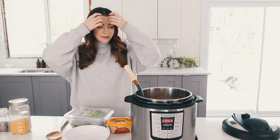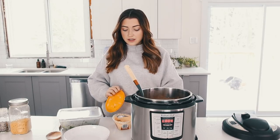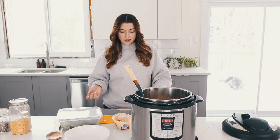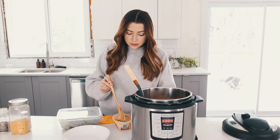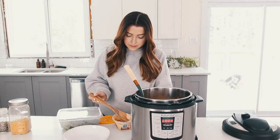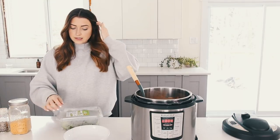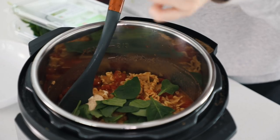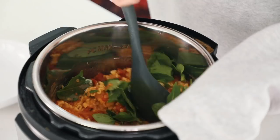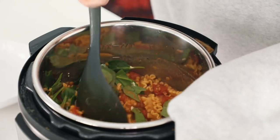Okay, so this pasta, like I said, is 6 ingredients. But what I like about it is that you can just add whatever else you want to make it more flavorful or whatever kind of flavor you like. So I'm gonna add a little scoop of hummus, as well as some spinach. Last time I made this, I added in some cashew cream that we had.